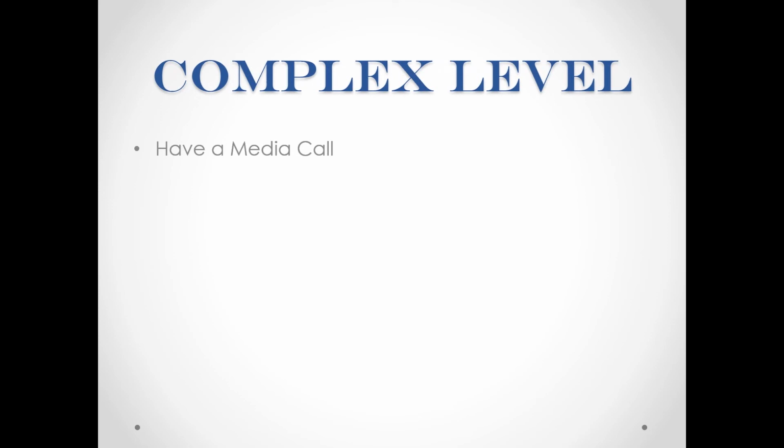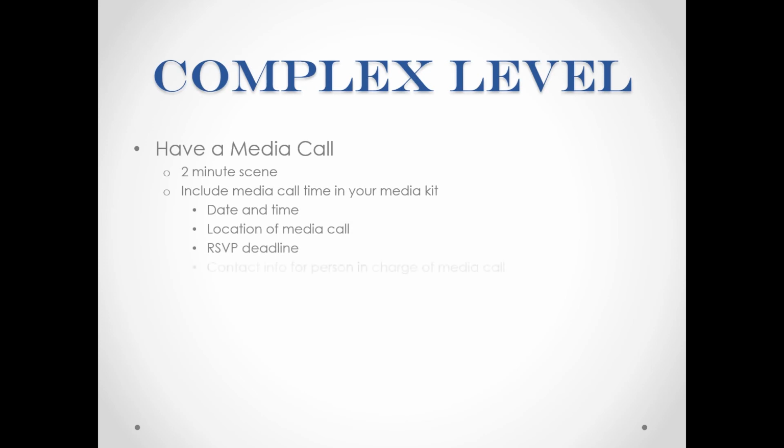Have a media call. Select a 2-minute scene from your show to perform for the media. They may ask you to do the scene more than once so they can get a couple different camera angles. Include the media call information in your media kit. Include the date and time and location of the media call, and RSVP deadline and your contact information.